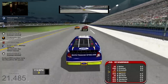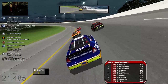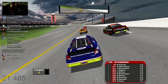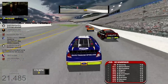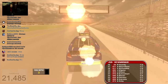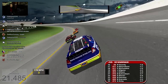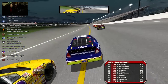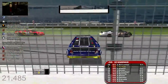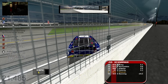Cars spread out. They're not quite as spread out as they were the past few attempts, but that almost might be better. Got them spread out about 3 seconds back. Alright, so once again, I'm just going to try turning dead left. Actually, no, I'm going to try this. Nope.